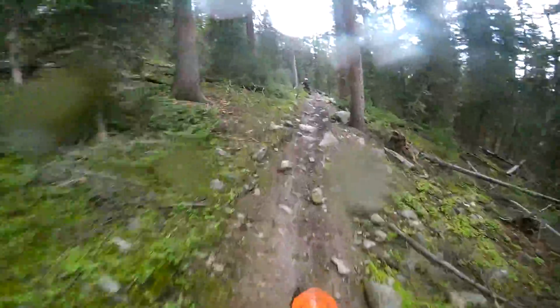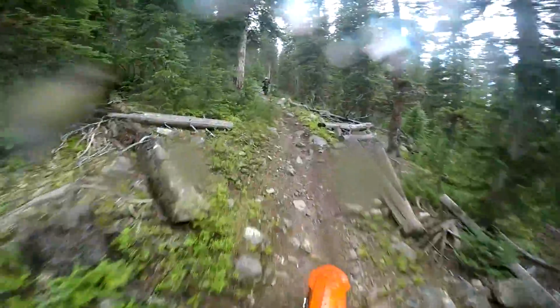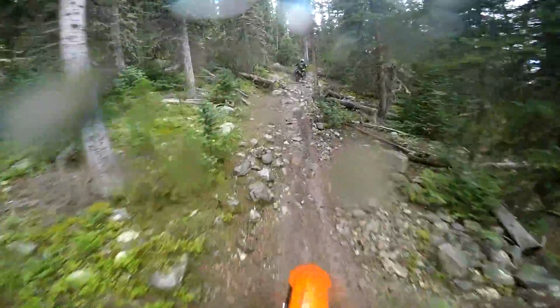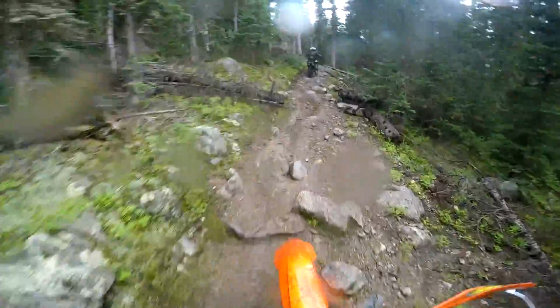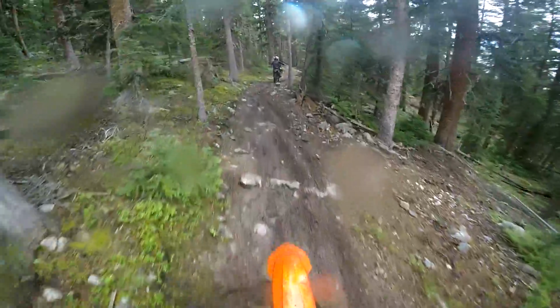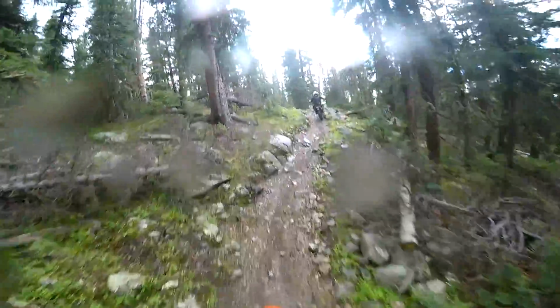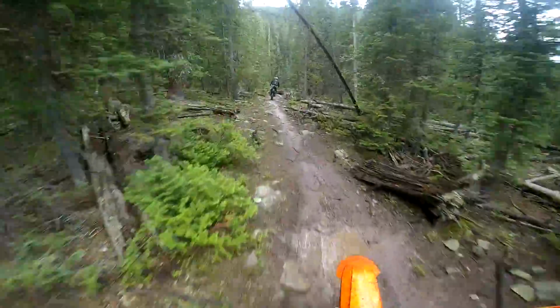As you can see, there's a lot of these small rocks on this single track, and obviously these trails have gotten wider over time, so you are able to pick a few different lines to kind of navigate your way between some of those rocks. A lot of these rocky sections, you just want to stand up, lean back a little bit, and just push onward.